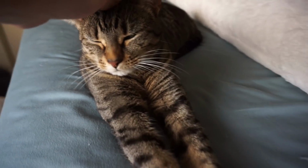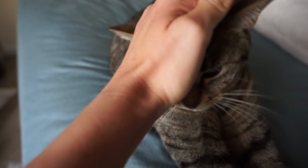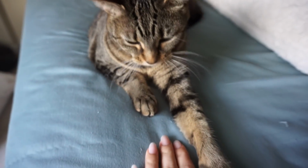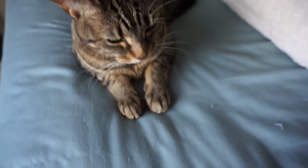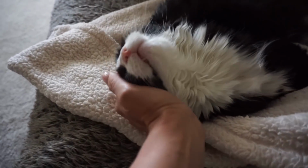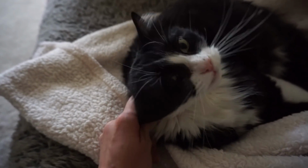The cats are being sweet right now, so here's my little precious Will. Let me go show you, oh, as she gets her claws out. Let me show you Isabel now. How adorable is Isabel right now? I just got back from the gym, and this is what I come home to.